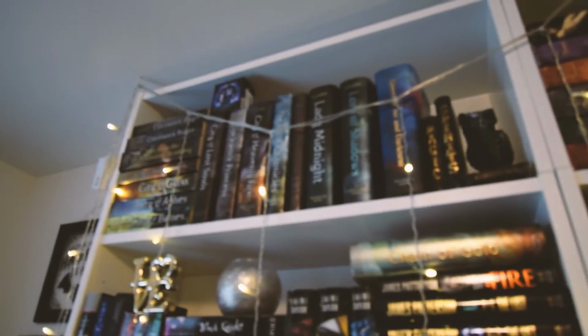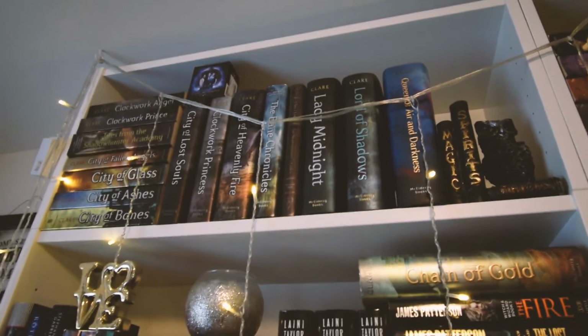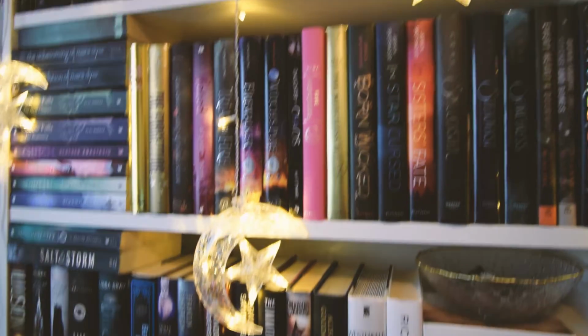And we have like sci-fi. That's my Immortal, I should say Shadowhunter's World kind of books. Then we have a lot of fantasy.